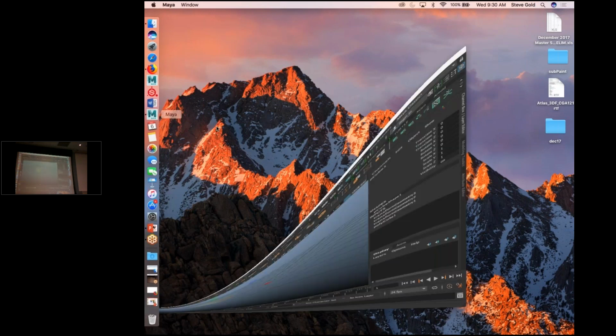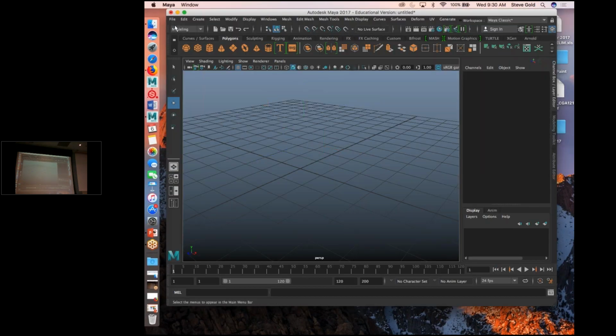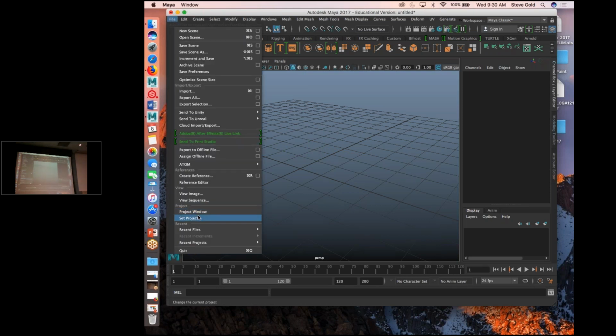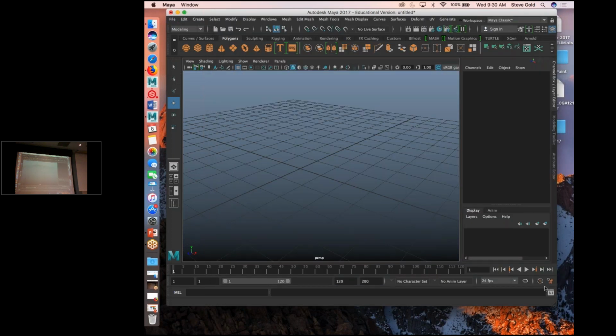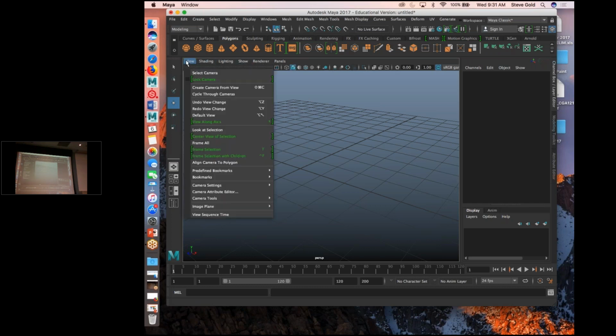But here we are in Maya. And of course, what I want to do is set my project, File, Set Project, and we're doing an activity, so I choose my activity file folder and hit Set. Now, when it comes to getting those image planes into Maya, what you want to do is go to your panel menu. Actually, let me preface this whole thing by saying these are the steps for bringing an image plane into Maya. So you're going to want these. All right. So in terms of bringing an image plane into Maya, you go to your panel menu and you go to View, Image Plane, Import Image.